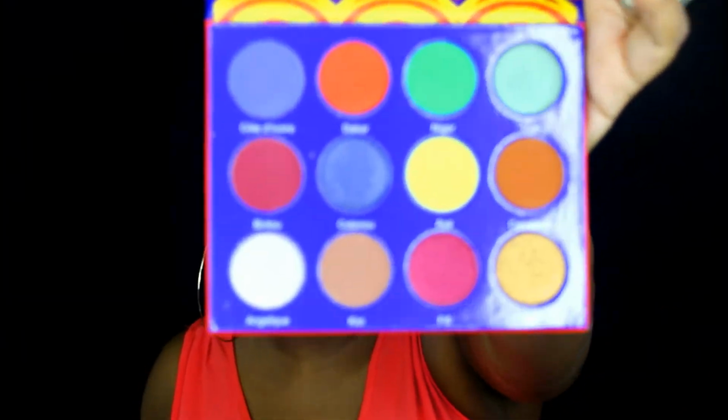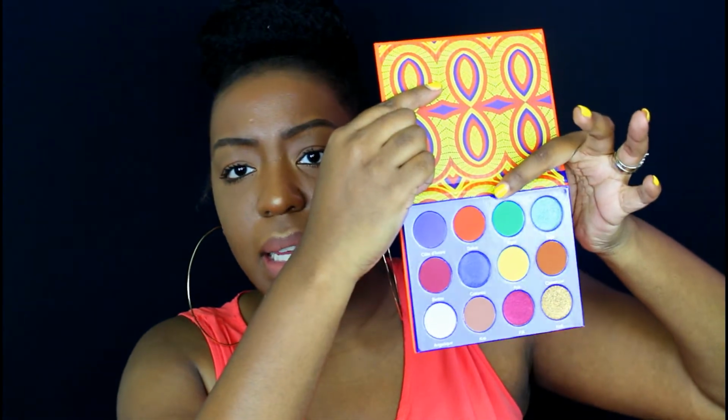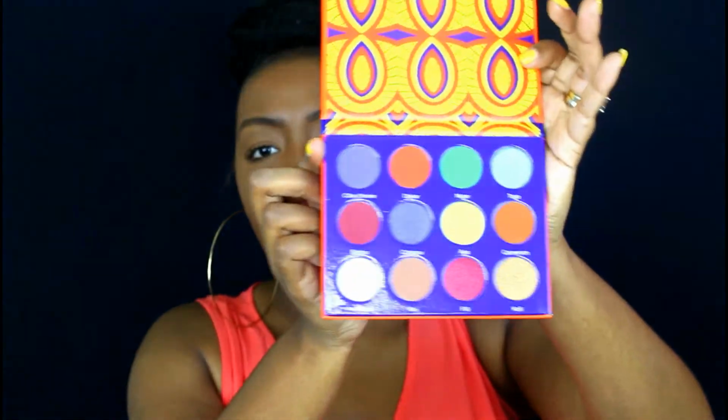And these are the colors. I cannot wait to get my hands in these eyeshadows. This yellow, beautiful. I don't even think I have a green like this. This yellow is just bomb, and this green right here I haven't seen in any other of my palettes. Yes, I cannot wait. Look at this blue, beautiful.